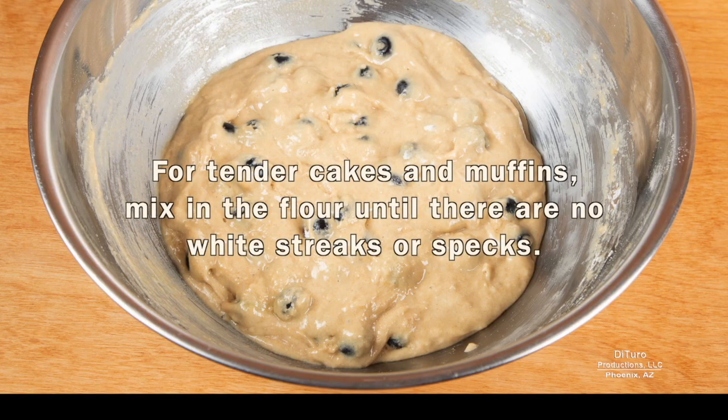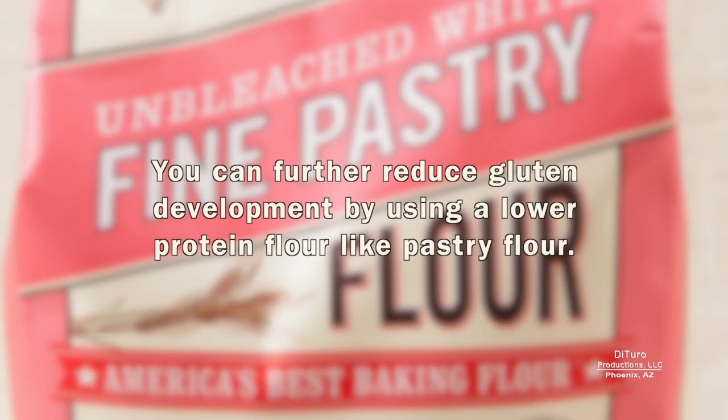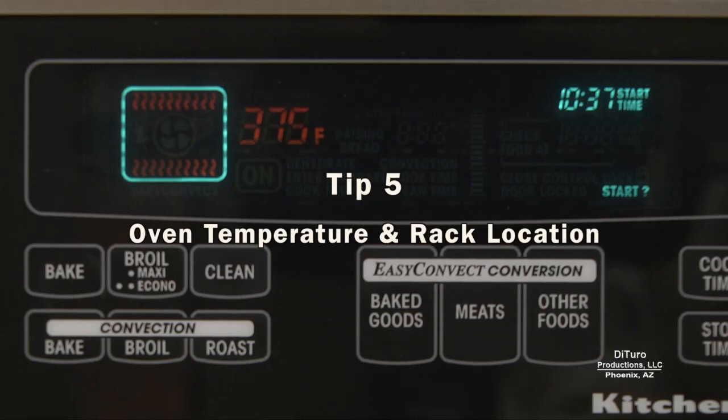For tender cakes and muffins, mix in the flour until there are no white streaks or specks. For tender homemade biscuits, do not overmix or knead. Follow the recipe's instructions. You can further reduce gluten development by using a lower protein flour, like replacing all-purpose flour with pastry flour. Tip number 5 is oven temperature and rack location.